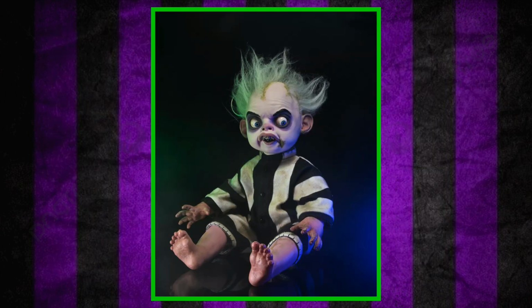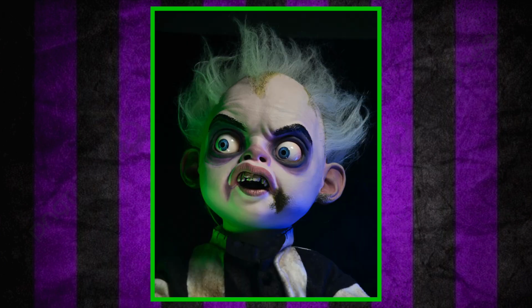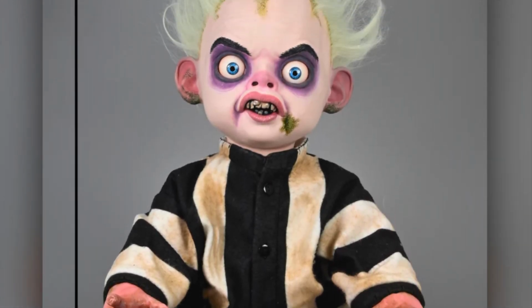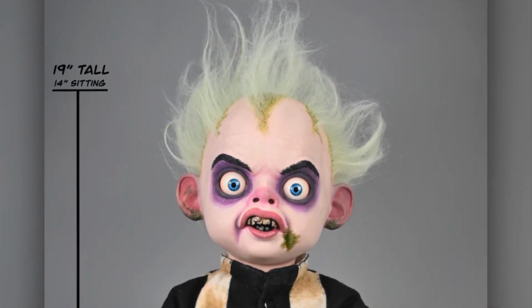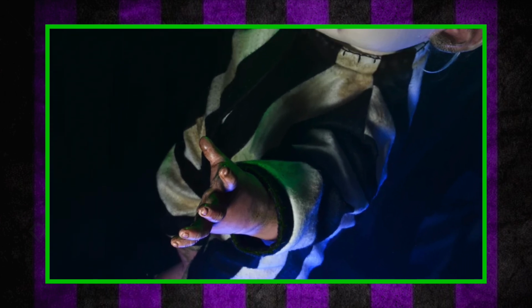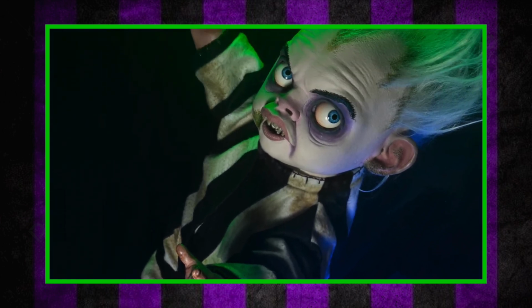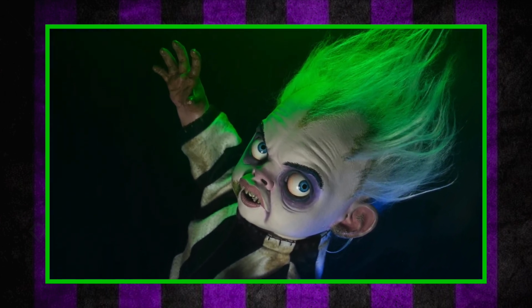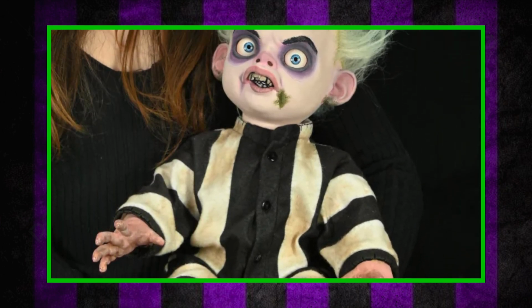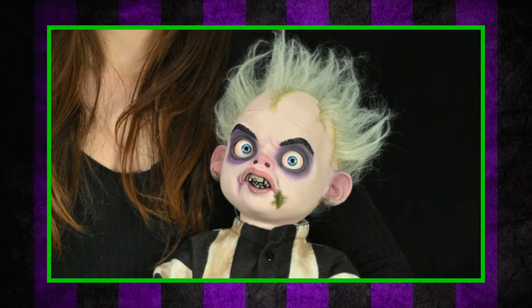But a really cool detail that Neca have included with this replica is the ability to move his eyes around into any pose that you want. The prop is 14 inches tall when sitting down and 19 inches tall when standing up, so it's quite a large display piece. The paint application on this guy also looks magnificent, and overall this will make for an unreal display within any Beetlejuice collection. It's always exciting when companies produce a proper replica or life-size piece, as these collectibles are just on a whole other level.